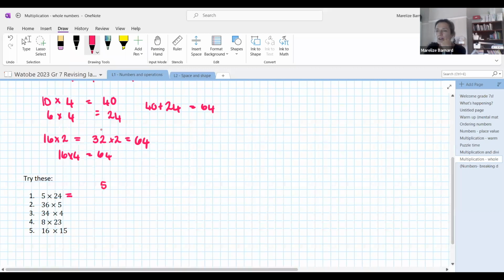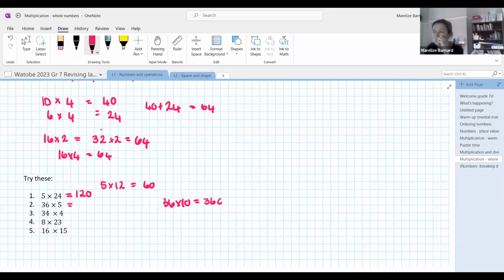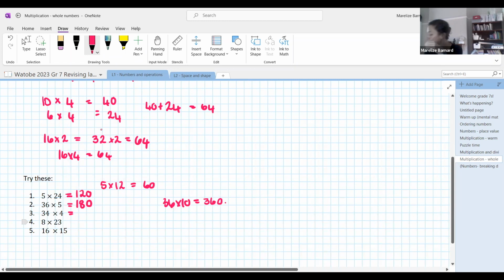You can say 5 times 12 is 60. So if you double that, because double 12 is 24, then you get 120. So 60 is easy to double, right? It gives you 120. 36 times 5. What I'm thinking is if you go 36 times 10, that's easy to work with. That gives you 360. But we are timesing by 5, so we can half that. So that is 180.